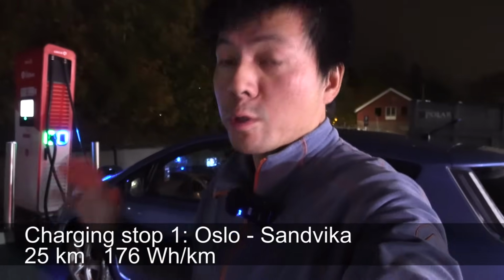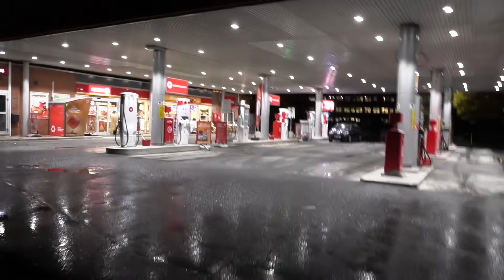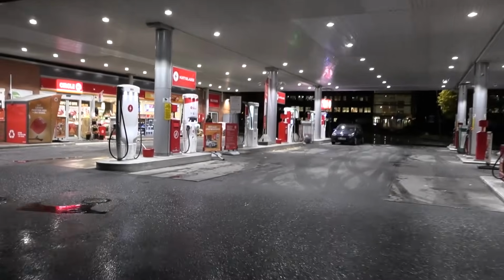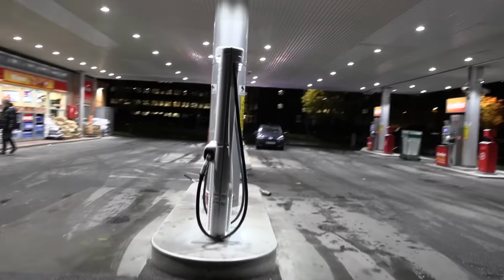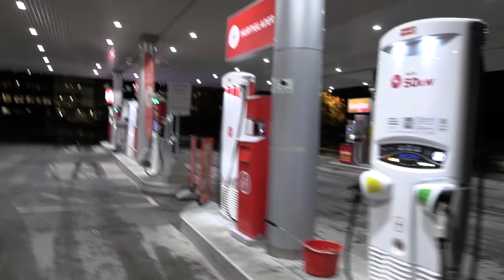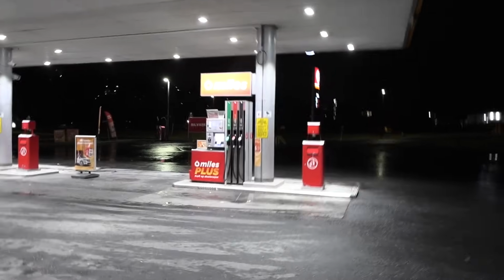We are at the first charging stop already at Sandvika. This is a pretty cool site. I think I've shown you before. We have plenty of chargers here on the roof, and even, okay, just quickly show you, you see Circle K. There used to be pumps over here, but, oh wait, that one might be working, I'm not sure. But you see, plenty of fast chargers, high power chargers, and then the fossil pumps are over here.